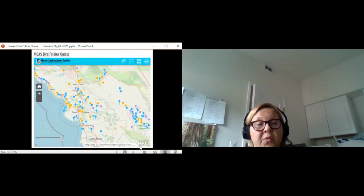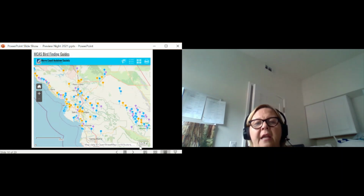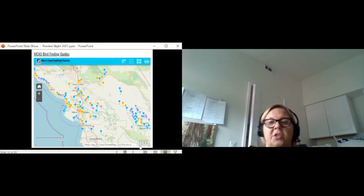We also had a student who did a paid internship with the Morro Coast Audubon Society, and she helped to upgrade their maps from Google Maps to more interactive maps that showed different birding sites. They have a bird finding guide, and in this guide, they like to provide information about the locations of where you can see different types of birds, directions on how to get there, and any other additional information. A lot of the information in these maps is also linked to a national birding site called eBird, and we were able to integrate that into the maps. We offer many internship opportunities in the GIS program.